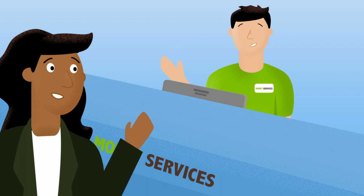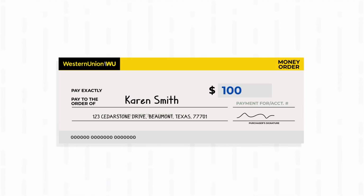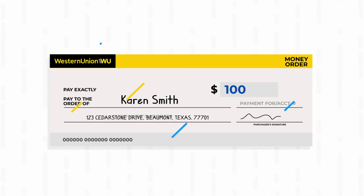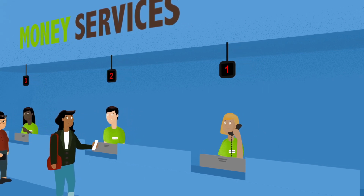With money services and Western Union, sending money orders is a fast and easy way to make payments or send cash. Money orders are a great way to provide certified funds when other payment methods aren't accepted. You do not need a bank account to purchase, and it is a simple and easy process for sending through the mail or in person.